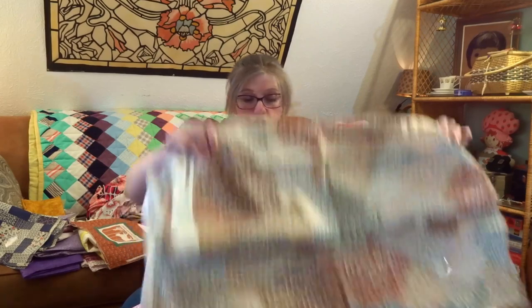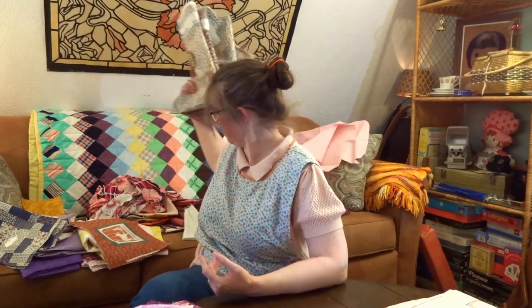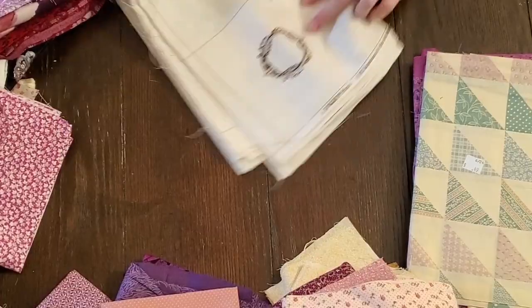It's not one that's gonna get cut up small, so it might be a pieced back for a quilt, it might be pillows, something larger scale. Definitely great for that. So we're gonna put this back there somewhere. So much for organizing.